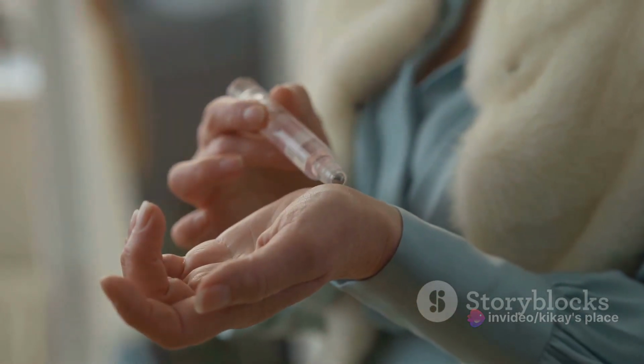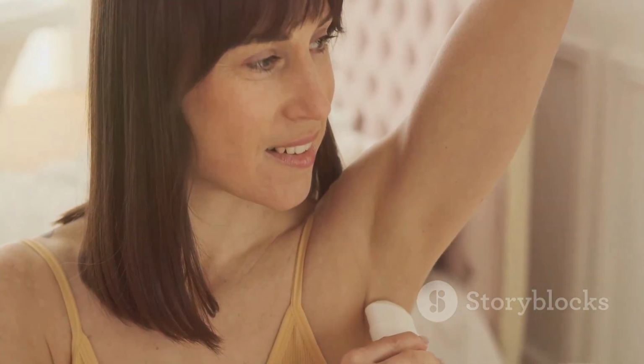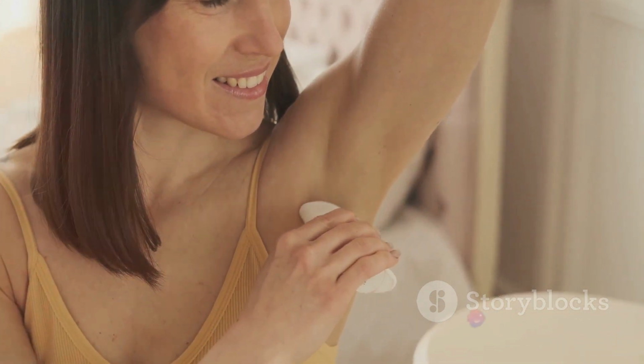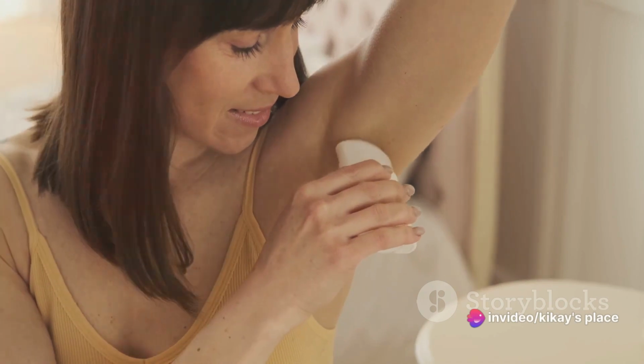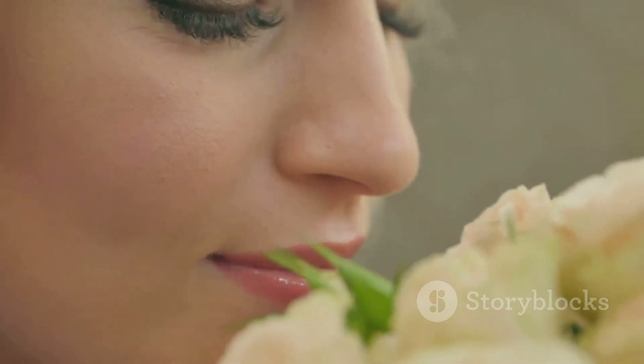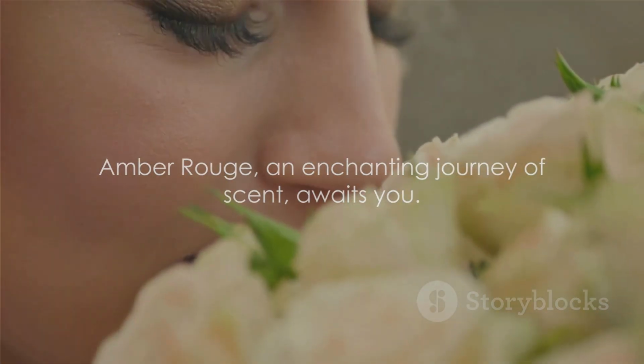The scent is robust without being overpowering, and it lingers just long enough to leave a memorable impression. The charm of Amber Rouge is hard to resist, and we encourage you to experience it for yourself. Whether you're a seasoned perfume enthusiast or a beginner exploring the world of fragrances, Amber Rouge has something to offer everyone. Amber Rouge, an enchanting journey of scent, awaits you.